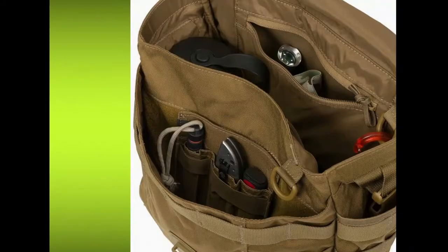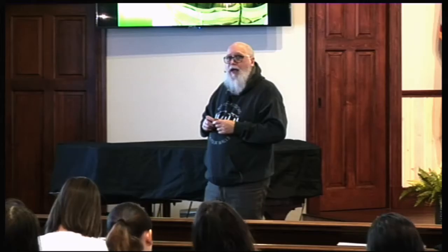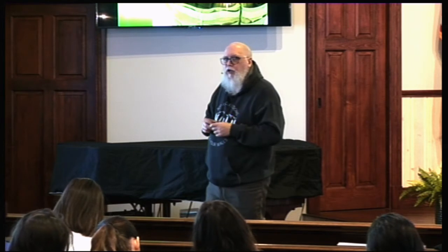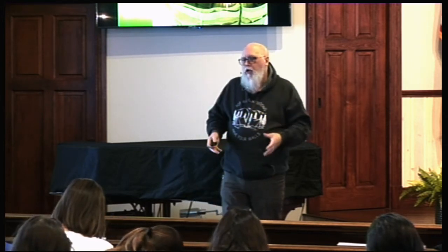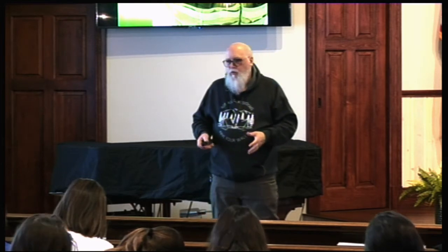This is a modern style haversack. It's got a lot of different organization in it. It's more of just a bag, almost looks like a camera bag. But you can get a lot of organization within that small bag if you give it a shot.